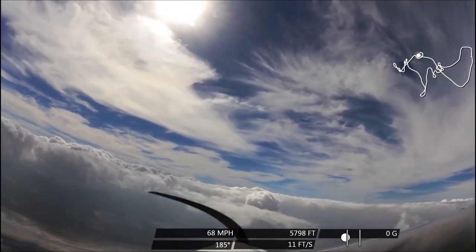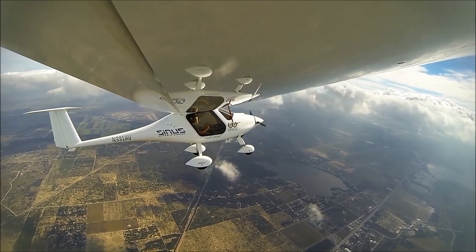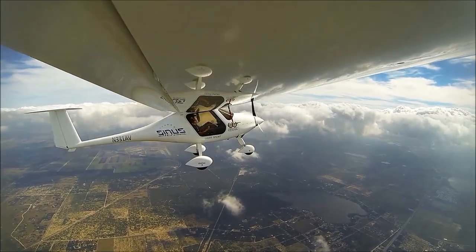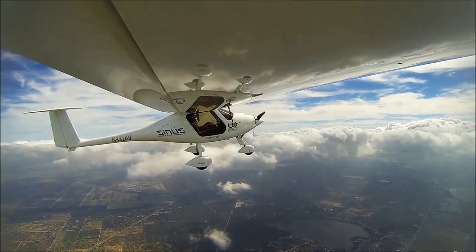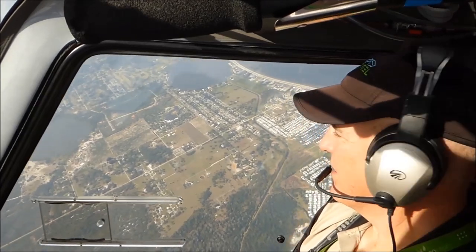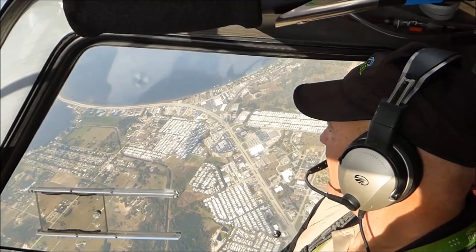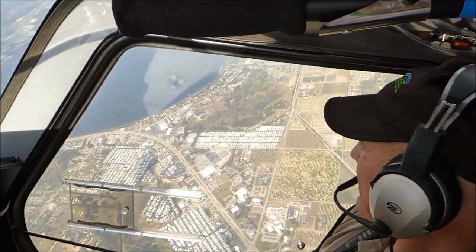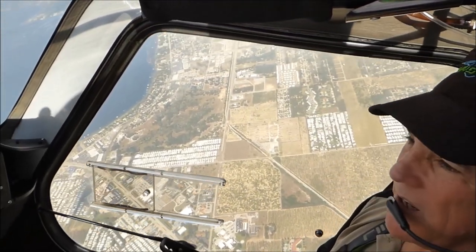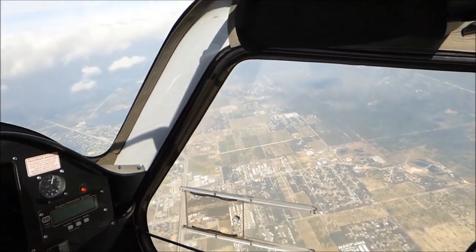Say again for Niner Sierra Charlie? I'm on final right now for Niner Sierra Charlie. Okay, we're going to do a clearing turn to see what's going on to the right. And our temperatures are still good. Lake Jackson in sight. That'll be a good landmark for us. We got a nice big hole in the clouds here.